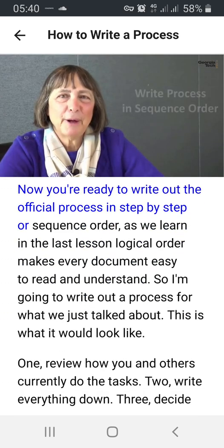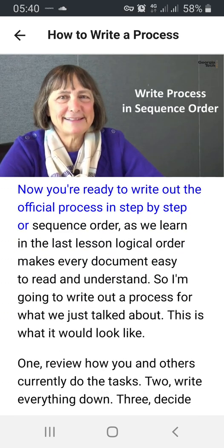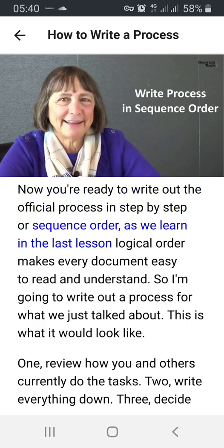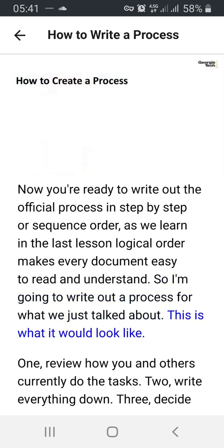Now you're ready to write out the official process in step-by-step or sequence order. As we learned in the last lesson, logical order makes every document easy to read and understand. So I'm going to write out a process for what we just talked about. This is what it would look like.